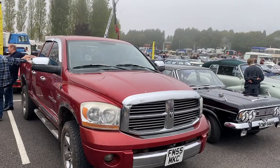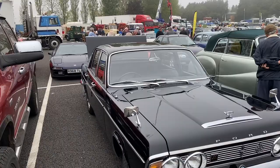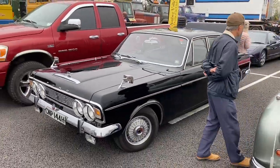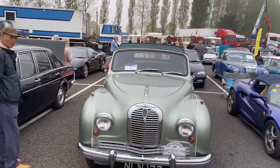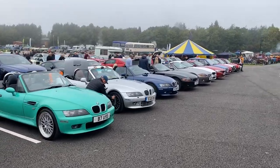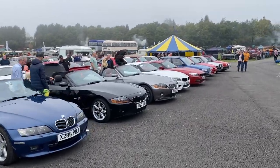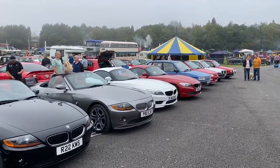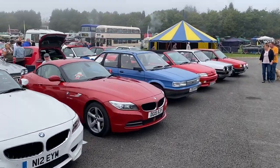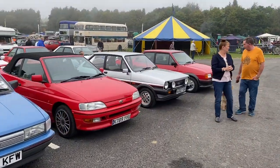The third row we're on. Do you like this Mark IV Zodiac? Nice. And then there's a lot of BMWs. And first of two Maestros here I've seen at the minute, this blue one down here, and then there's a later one parked further back, either one of them Ledbury or the Apple ones, I don't exactly know, but it's on a wire edge. And then we've got a nice XR2 there.